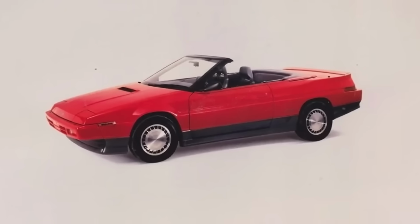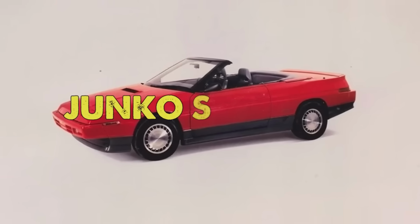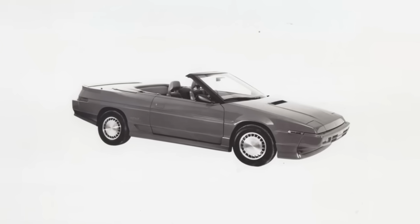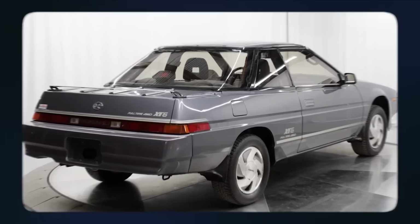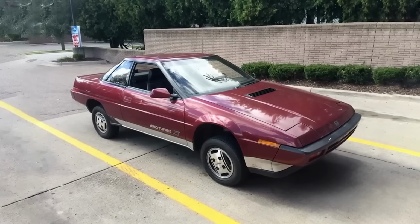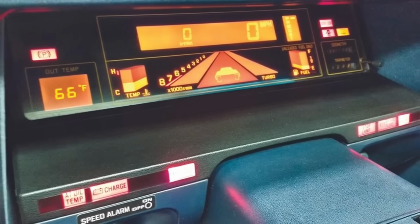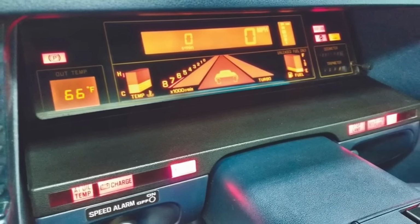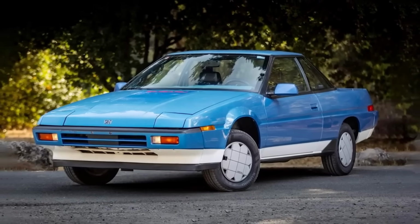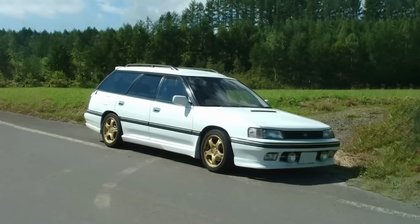Subaru even made a few rare convertible versions in Japan, like the Junko Shimada and Fitzy editions, but those were made in very tiny numbers. The Subaru XT and XT6 were not bestsellers, but they were test beds for new ideas. Their flat engines, all-wheel drive systems, and futuristic dashboards helped shape what came later. Without the XT6, there might not have been a Subaru SVX, and without that, Subaru might have just stayed the brand that made wagons.